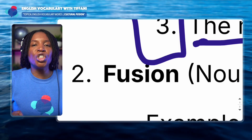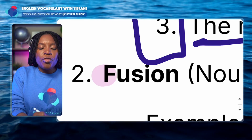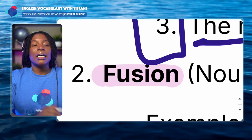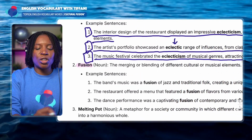All right, now we're going to move on to our next word. Our next word, in order to help you speak English fluently about this topic, cultural fusion. All right. So our second word is actually fusion. Good. Again, fusion. Excellent. Last time after me. Fusion. Great job. Now, what does this term fusion actually mean?